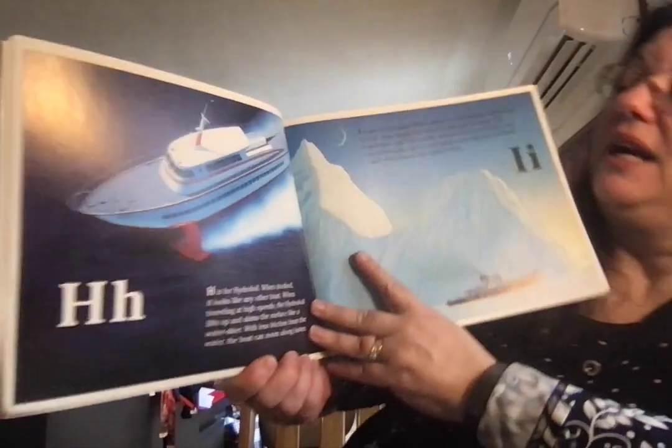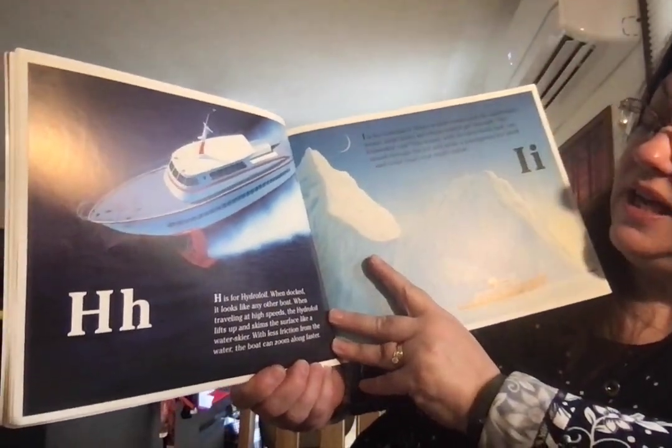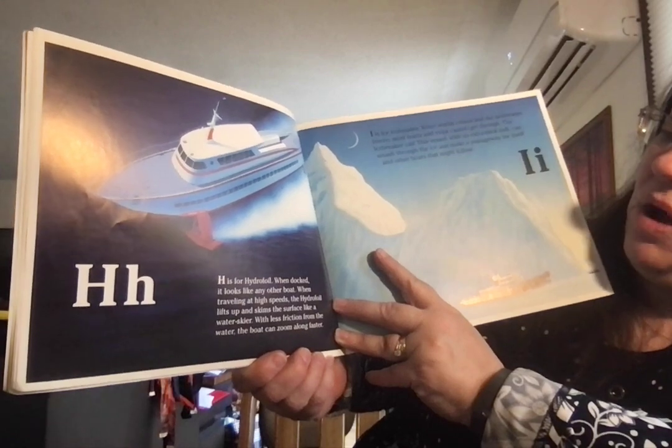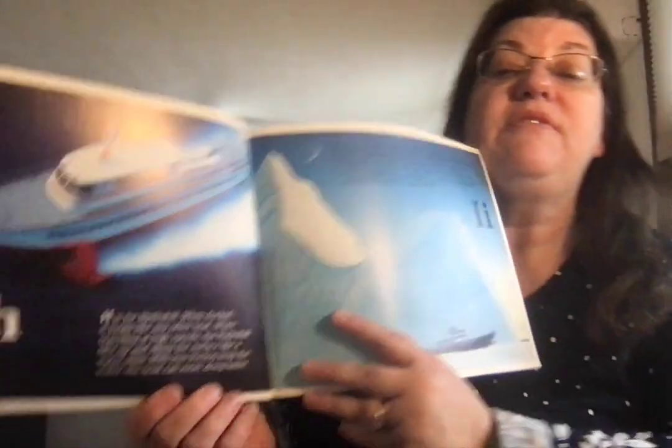H. H is for hydrofoil. When docked, it looks like any other boat. When traveling at high speeds, the hydrofoil lifts up and skims the surface like a water skier. With less friction from the water, the boat can zoom along faster.